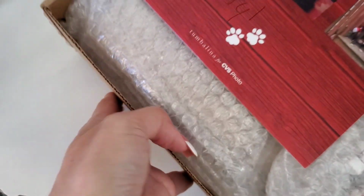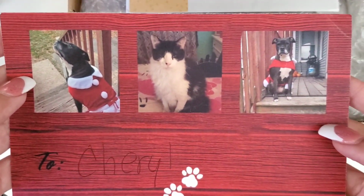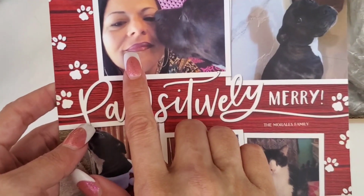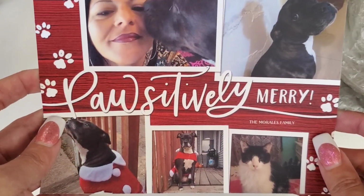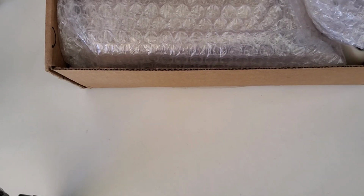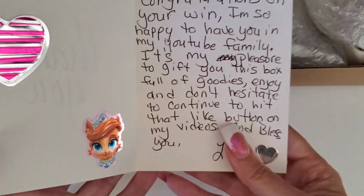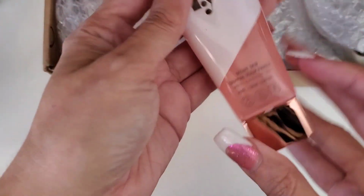So let me see how I can open this. Give me a second. Okay, here we go. Oh, look at this. That's so cute. That is adorable. This is the back of it. This is her with her dogs. Oh, and the cat. Aren't they all gorgeous? That's so sweet. I love this. Here's a little note for me. Let me quickly show you the card. Beautiful. It says thank you, with the notes inside and the stickers. Love that. So let's see what I see here.